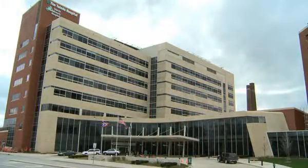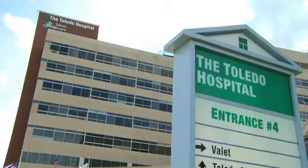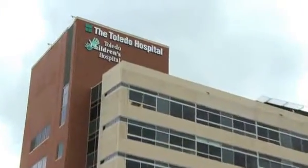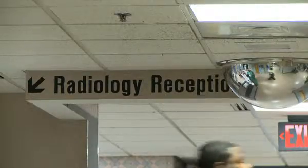ProMedica Health System is a large and complex health system in the American Midwest. Headquartered in Toledo, Ohio, ProMedica serves more than 2.73 million patients annually through its 11 hospitals and 306 total facilities stretching across Northwest Ohio and Southeast Michigan. Each year, the system completes about 500,000 radiology exams.